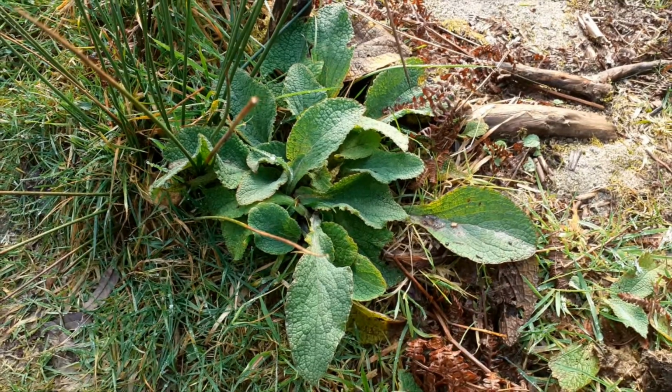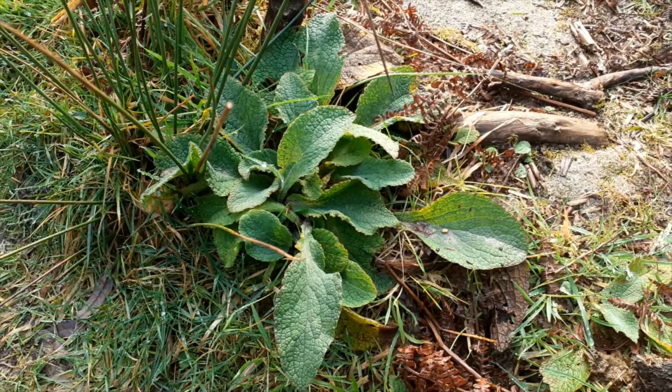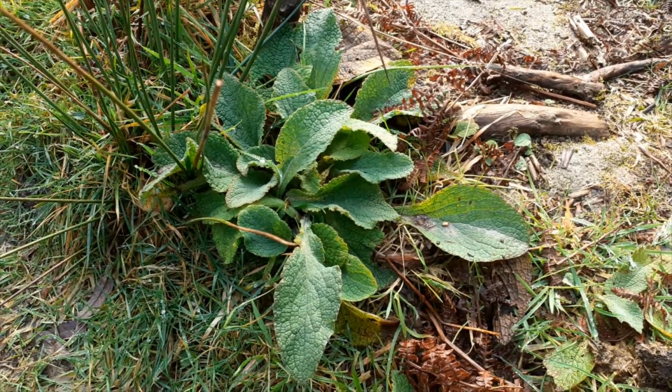And lots of these little plants everywhere, which next spring will all be flowering as foxgloves. Really, really beautiful in the springtime with the lovely foxgloves all over the moors.